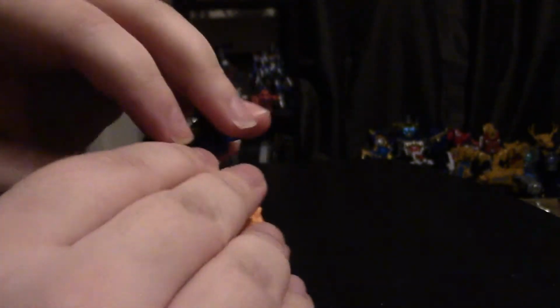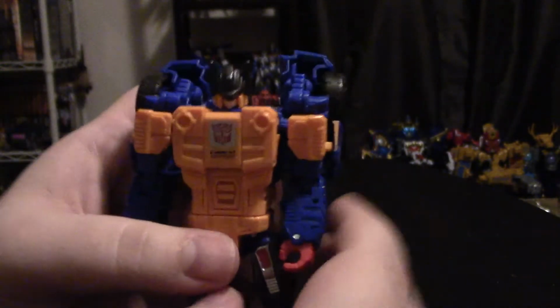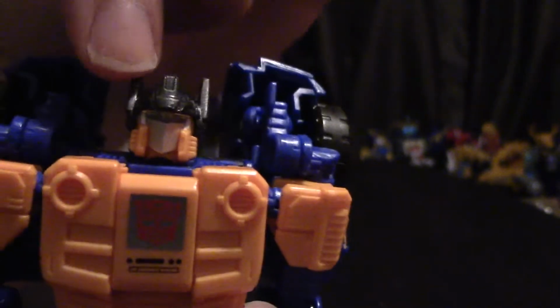The unfortunate side effect is that sometimes they do have a tendency to flop around, but luckily the joints in this are, like I said, fairly tight enough so that they're not going to go all over the place. And then on the head, there's a double hinge sort of helmet thing. Just want to make sure this is up like this. And this is Punch. Super Spy Guy.